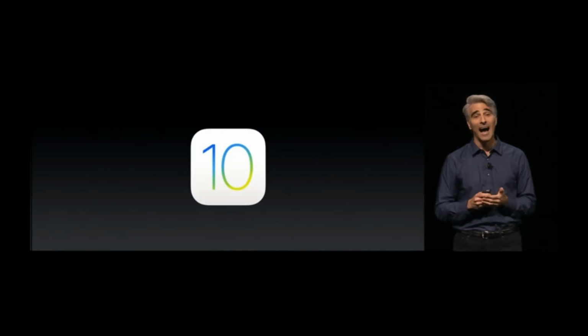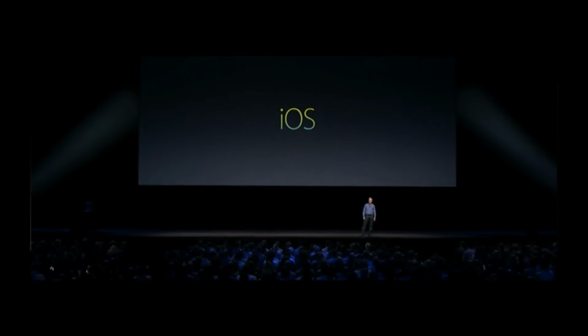Next up, we came to know about the most anticipated thing, that is iOS 10. There have been a lot of rumors about iOS 10 that there's going to be a dark mode and there are going to be new 3D Touch capabilities. So let's see which of these rumors came true.